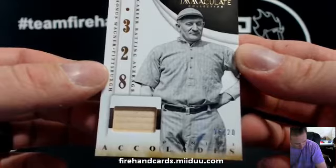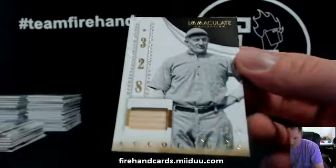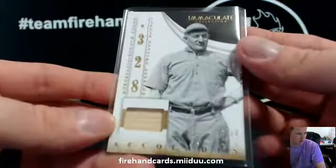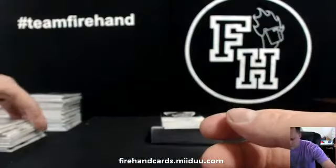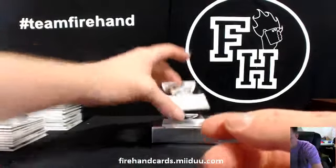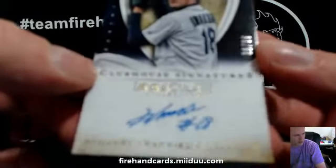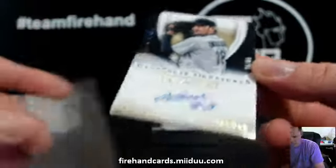Yep. Double king Dan's got Pittsburgh. 16 of 20. Honus Wagner. Are you kidding me? Beauty. Hisashi Iwakuma for the Mariners, 36 of 99. For DM13. Iwakuma.